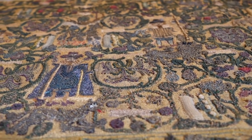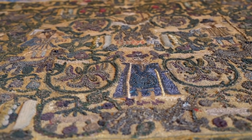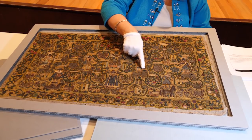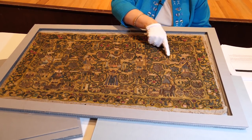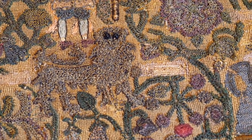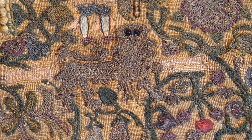When we were sitting just to get ready to get started, I just realized that there's a little creature here. Maybe it's a dog, and I just noticed that it has some beady eyes there, which I hadn't noticed ever before. And here's another animal with some beadwork on it. So this is a beautiful piece that I'll look forward to sharing with you when the exhibit opens.